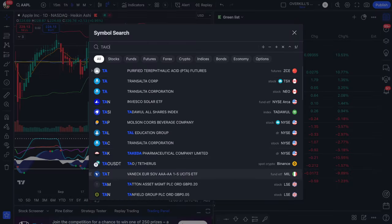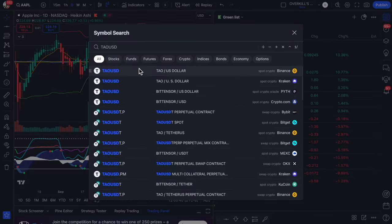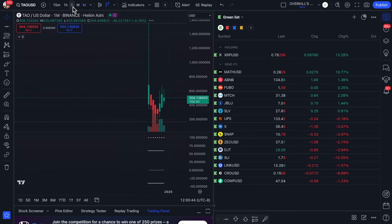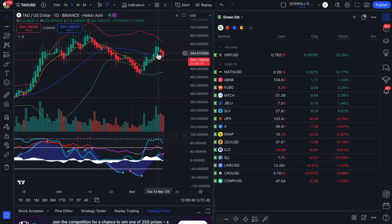TAO from SV. Monthly is green, good, and the daily is showing a red. So again, wait for the daily green dot to enter there.